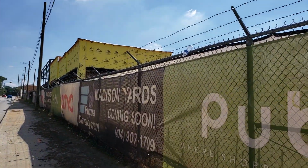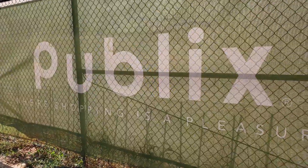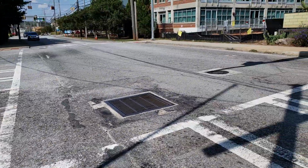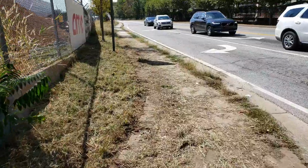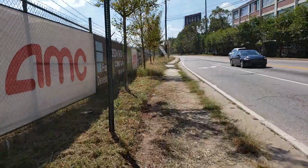And this is a very large development here called Madison Yards that's going to have a Publix and an AMC theater, but I wanted to show you what's going to happen here. So again, pedestrians are going to cross diagonally across this intersection. They're going to come right out onto this sidewalk, and the developer is going to build the Atlanta Beltline Trail right down this sidewalk.